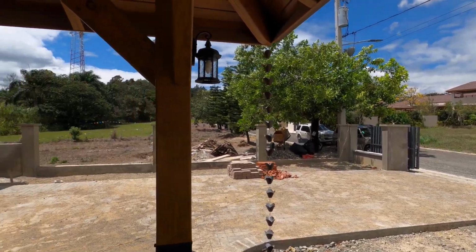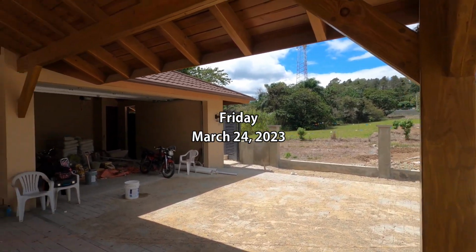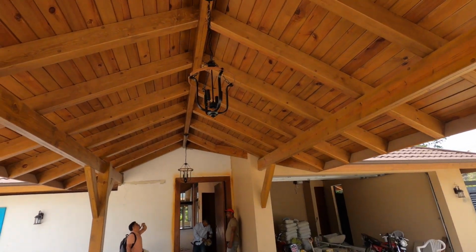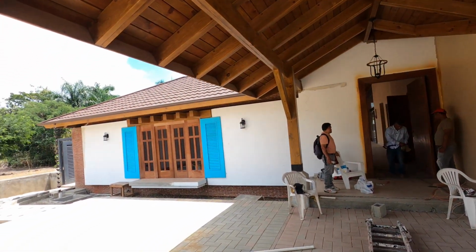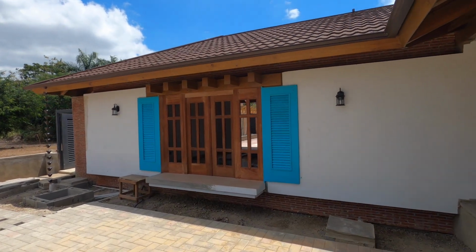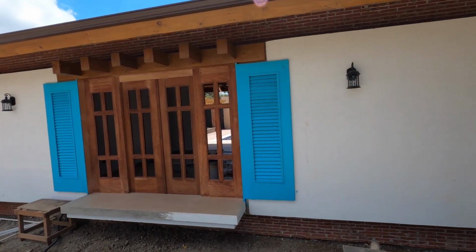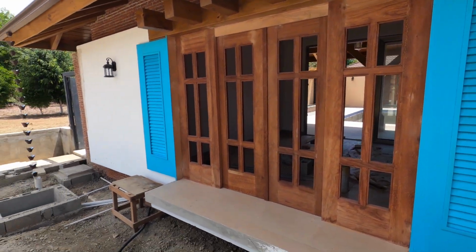It's Friday, March 24th. And we're out here to check on a few things. I see they've got the light fixtures up for the portico. And they've got the first coat of paint for the blue shutters on the outside of the house. That's the first we've seen it. Looks nice. They'll put another coat of paint on there and then they'll paint the doors yellow.